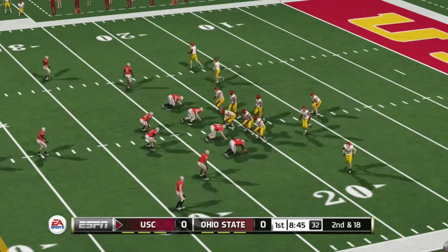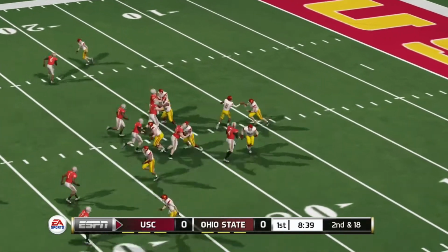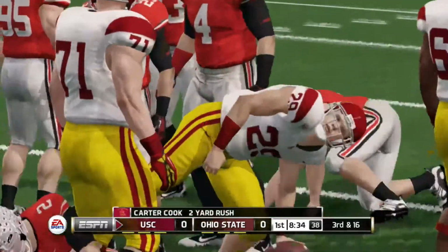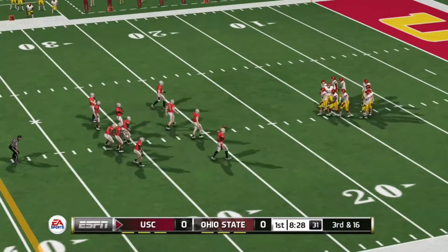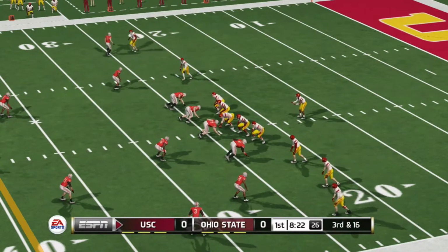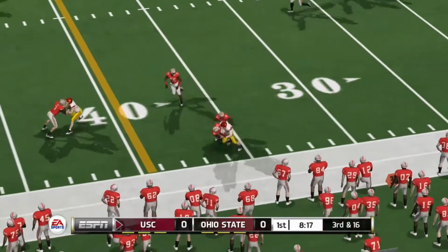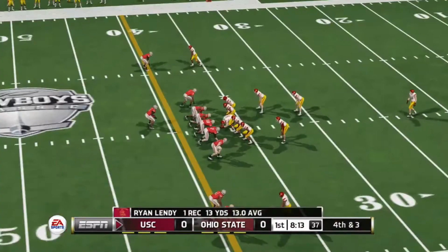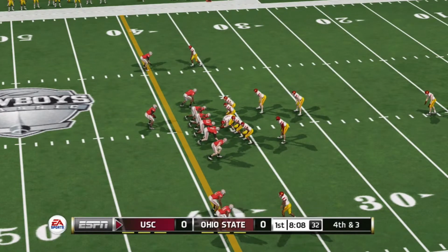Long second down, ball spotted at the USC 21. Single back set, Burks under center. And a draw play for Cook, who with a big stiff arm will get 2 yards, but still staring down the barrel of a long 3rd and 16. Well, the big running back gets his first carry, can't go anywhere. Right now, the OSU defense is being very opportunistic, and they're jumping in, bringing a lot of pressure. Burks to throw, standing in, short throw for Ryan Lendy, and he will get 13, but he needed 16. USC to punt. Well, it's not a terrible play right there. Tried to get a play after the catch, but USC has to punt here.